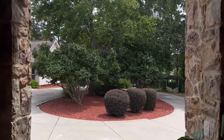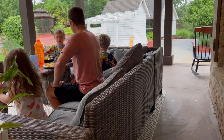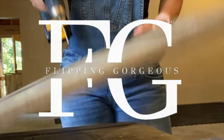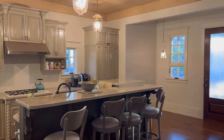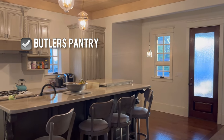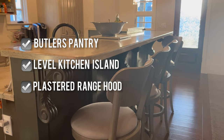I'm a busy mom of three, and I am currently focused on renovating our forever home and making it flipping gorgeous. My wish list for our kitchen remodel included three major things. One, a butler's pantry. Two, a level kitchen island. And three, I envisioned a beautiful plastered range hood.